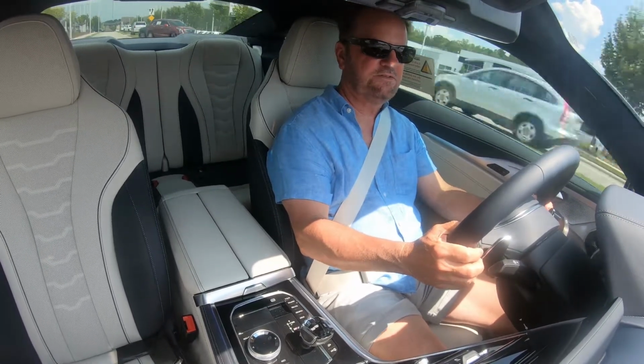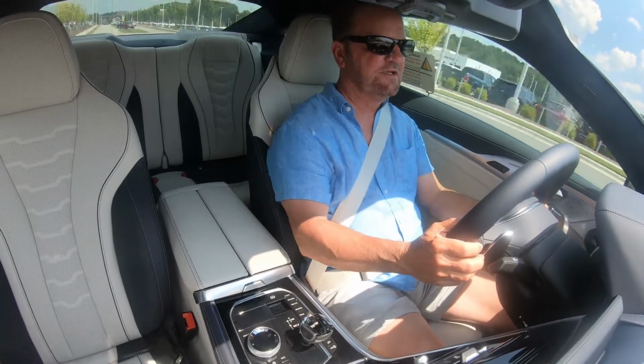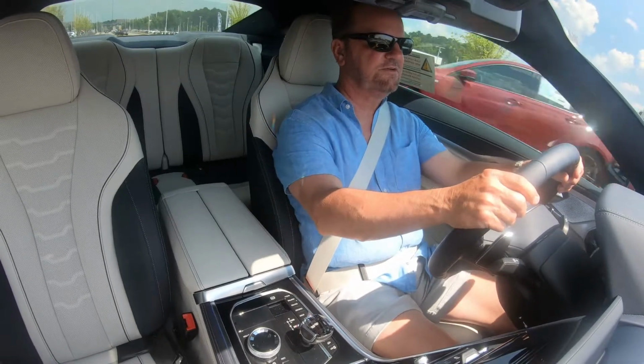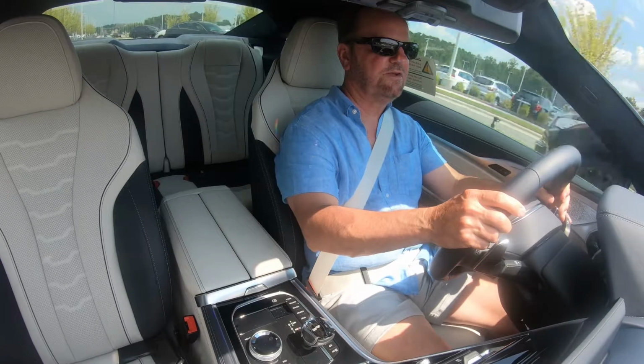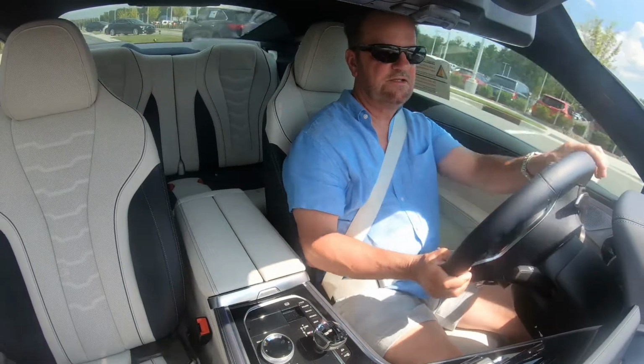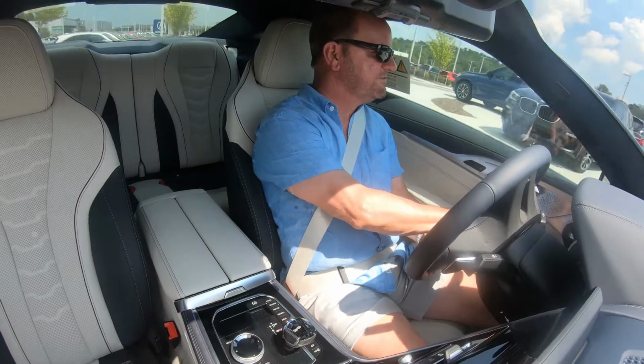But all I can tell you is you can't go wrong with this car. Like I said, it's either a daily driver to go to dinner and go to the store, or push one button and turn it into a Jekyll and Hyde and have a lot of fun taking this car around the turns.